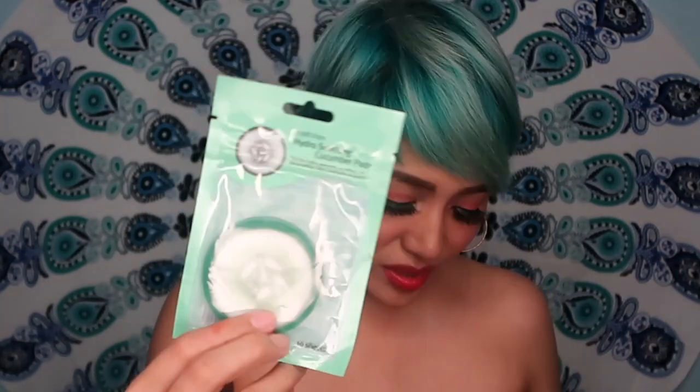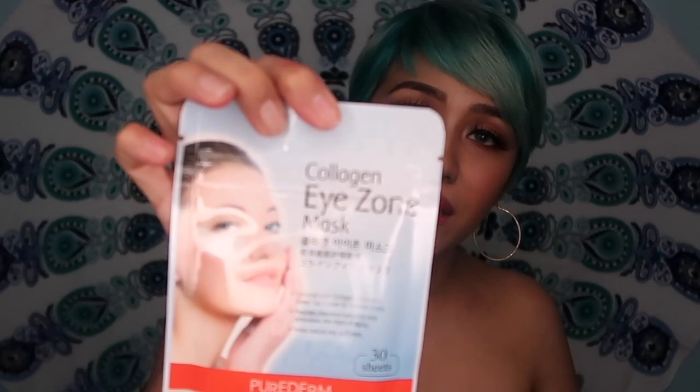They're the cutest. I know Chloe Morello has a video of something similar to this. I have a collagen eye zone mask. So I have 30 sheets, which I love. And then I also got peeling gels. I do this, right? I'm not sure if you've seen my skincare routine. After I wash my face, I put the peeling gel and I really feel my face is exfoliated. I have deodorizing body wipes. I don't want to have to use this anytime in my life.